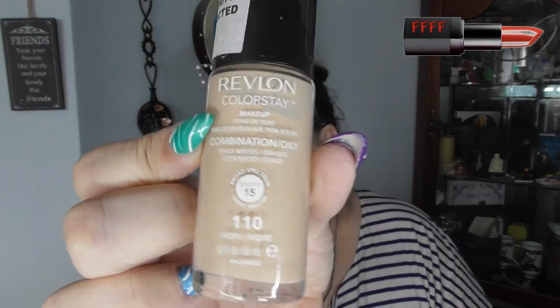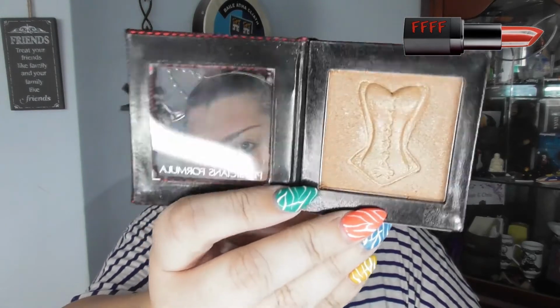As you can see, face is on. Today I have got Revlon Colour Stay for combination oily in shade 110. I think I've already done a foundation review for this, I'm not sure. Bronzer wise, I've actually gone for this Physicians Formula Sexy Booster Bronzer. It's supposed to have some kind of, I don't know, pheromones or something in it that's meant to make you feel, you know, more sexy, apparently.